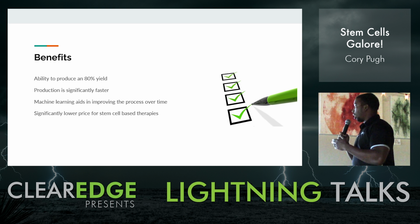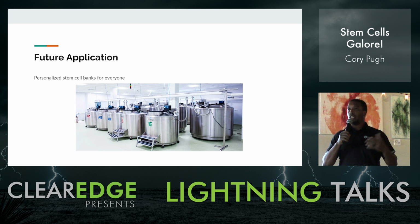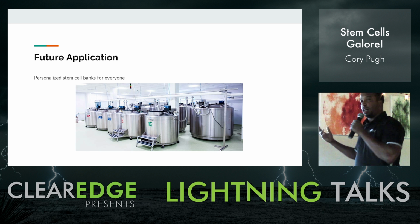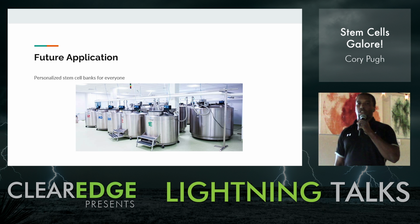And the primary future application of this is that there can be personalized stem cells for everybody. There can be cell banks that hold copies of your cells. And if you ever have a degenerative disease or a cancer and anything of that nature, they can then take your stem cells, reprogram them, and use them to help treat your own disease and cure a lot of diseases that are affecting us now. So this is something pretty cool because my aunt is dealing with the issue right now, and it'd be cool if she can have her own cells to help fix her eyesight.